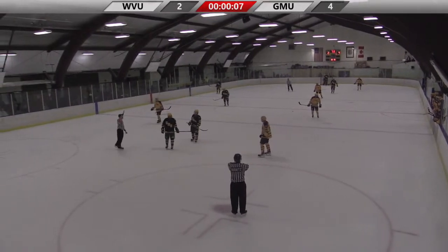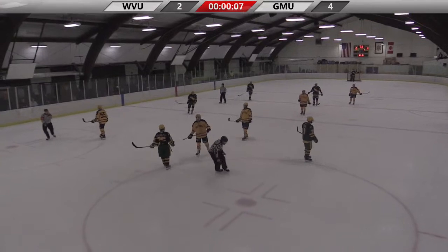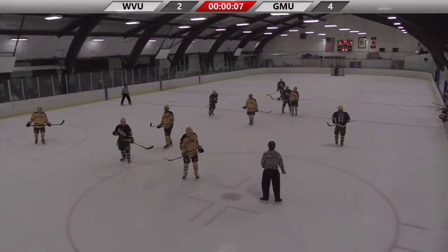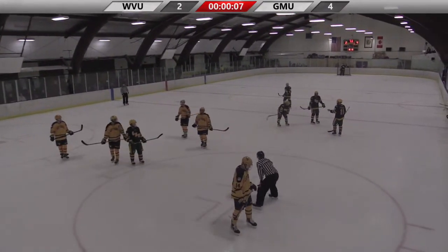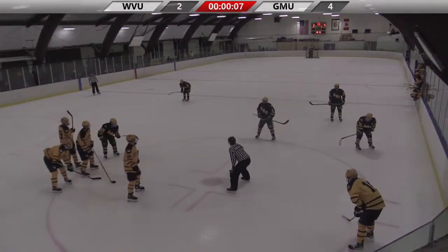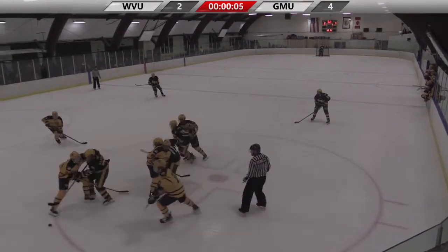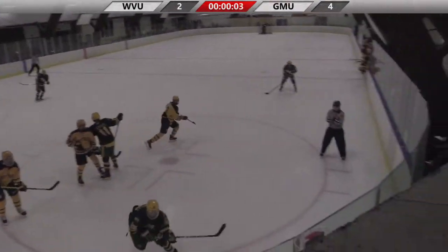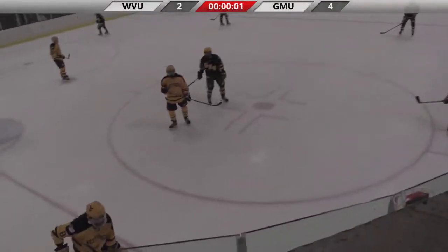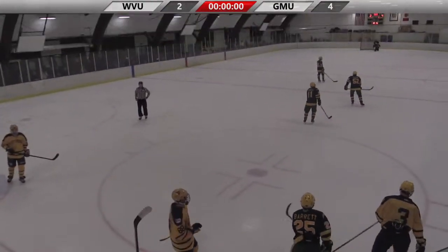George Mason, 7.3 here to go in the first. 7 seconds is still a lot of time. Win the draw, kick it out. They have a chance to get a good shot here if they win this draw. They do win the draw, but nothing comes from it. 3 seconds, 2 seconds, and one. And that is going to do it here for the first period.